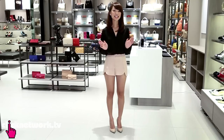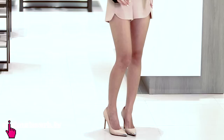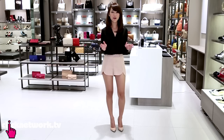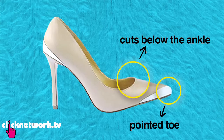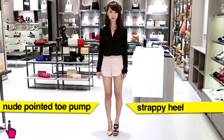At the end of the day, the ultimate shoe to have for making your legs look longer is a pair of nude pointed toe pumps. This shoe packs a punch. It summarizes all the points that I've made earlier. It cuts below the ankle and has no straps, creating a very streamlined illusion. And this pointed toe makes your feet look longer because it extends beyond your toe. And it's nude colored and matches my skin tone, creating the illusion of length. Let me show you what I mean by giving you a few comparisons.